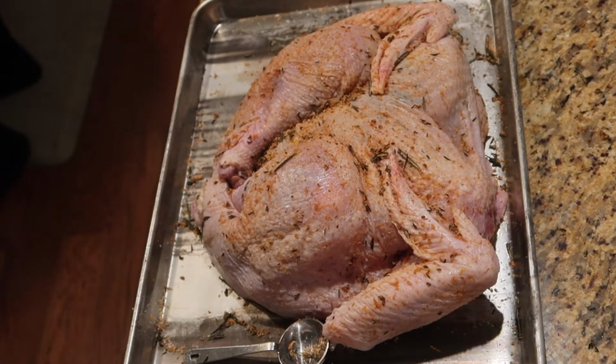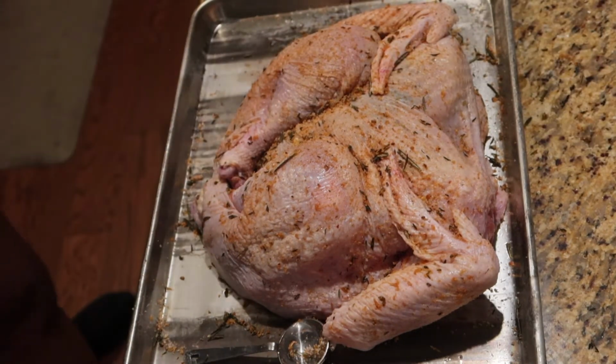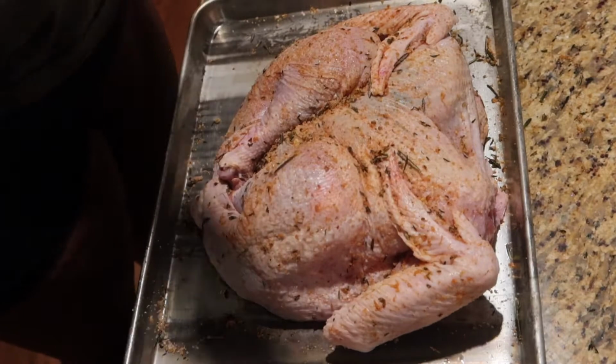And the way that it's going to happen is if you put it underneath the skin, okay? Don't ask me the science behind it. If you want the science behind it, call Alton Brown. But this is our dry brine turkey. And it don't look really well seasoned right now, but it is.